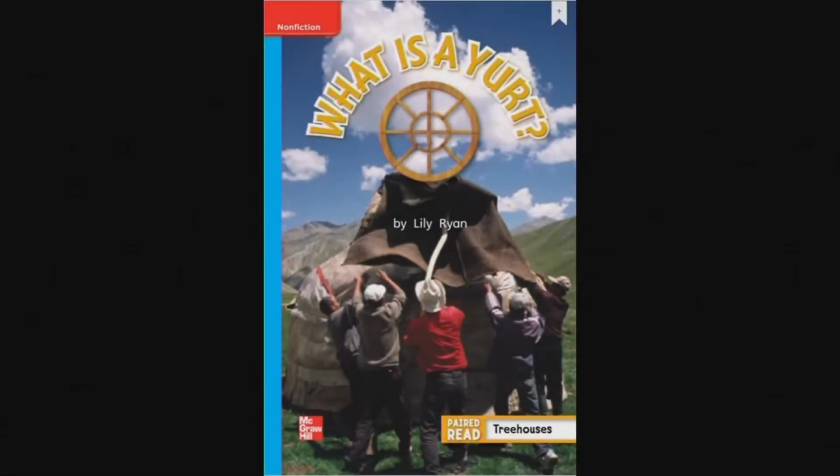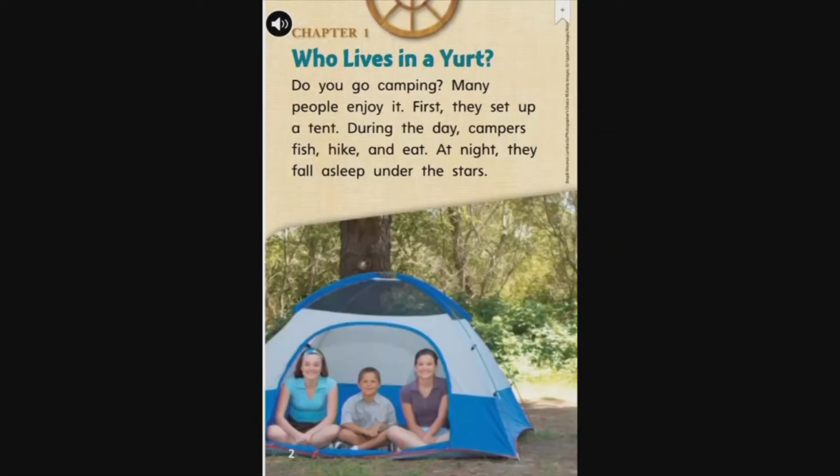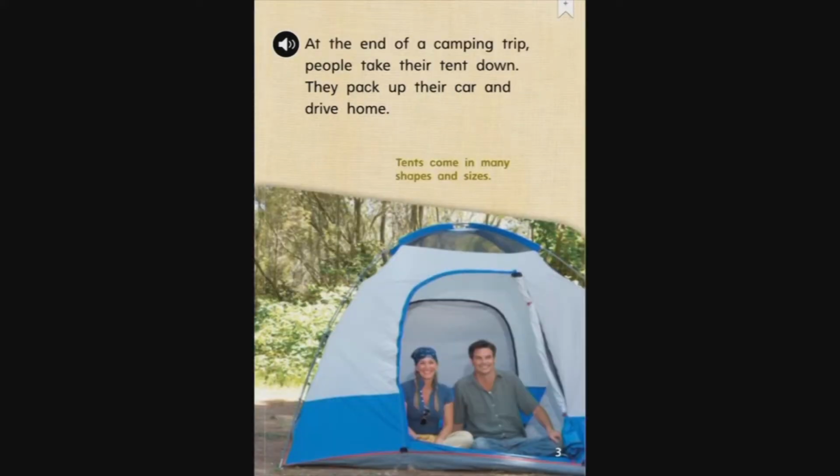What is a Yurt by Lily Ryan. Chapter 1. Who lives in a yurt? Do you go camping? Many people enjoy it. First, they set up a tent. During the day, campers fish, hike, and eat. At night, they fall asleep under the stars. At the end of a camping trip, people take their tent down, they pack up their car, and drive home.